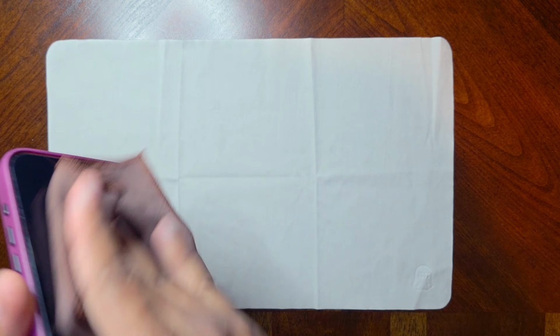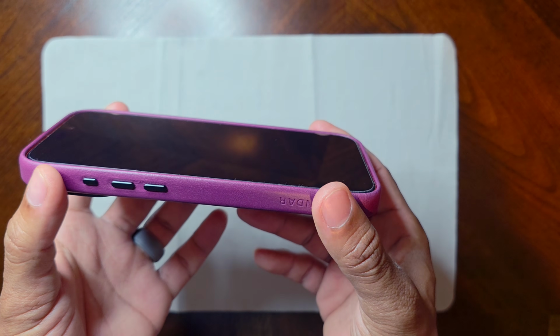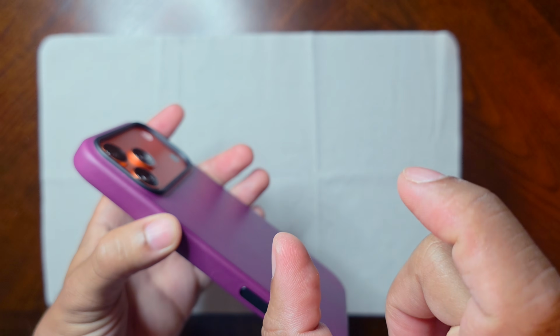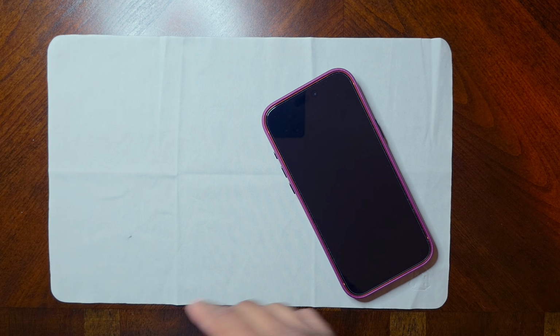Remember how I told you guys that was my problem with the last leather case that I tried out. It didn't have enough face down protection, which I can't rock with that. So again, you guys can see it's got that even lip all the way around the front for that face down protection. And on the back, it's got a very high raised lip for the camera plateau, so I can rock with it.